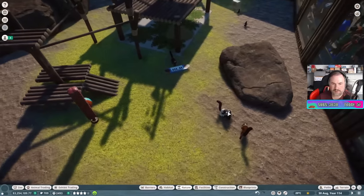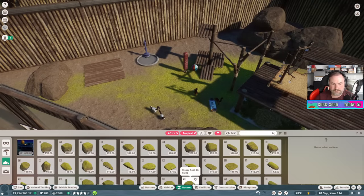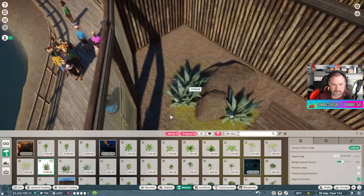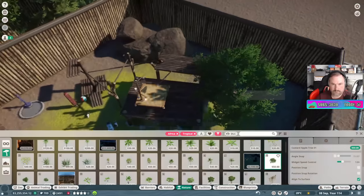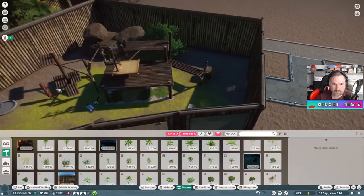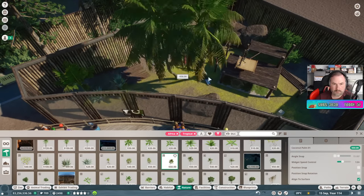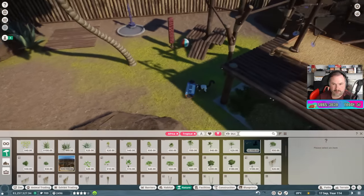God, there's so many of them here. Look at it. Look at them all. Okay, good. They seem pretty happy. They just need some plant coverage. They can climb up this tree, hopefully they just can't get out once they've climbed up the tree.